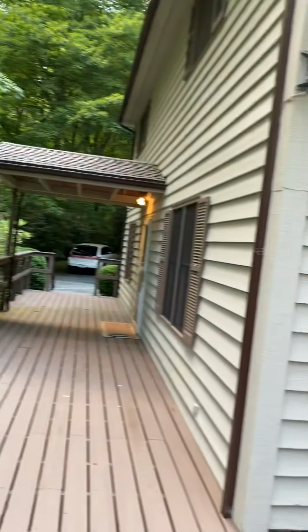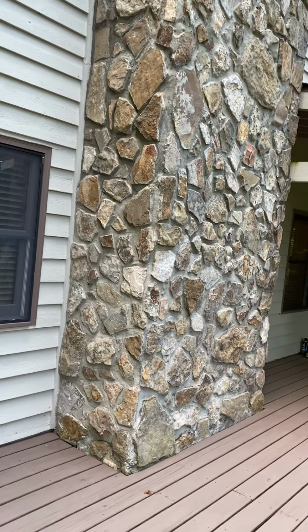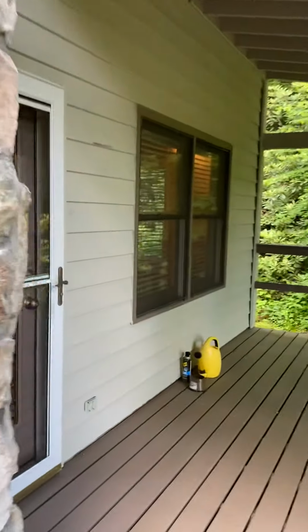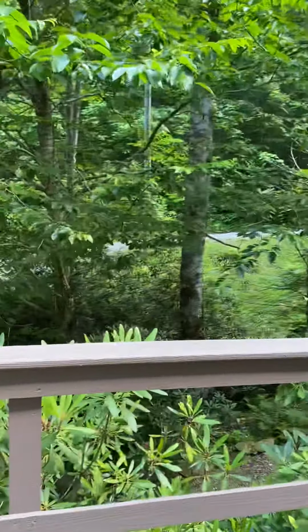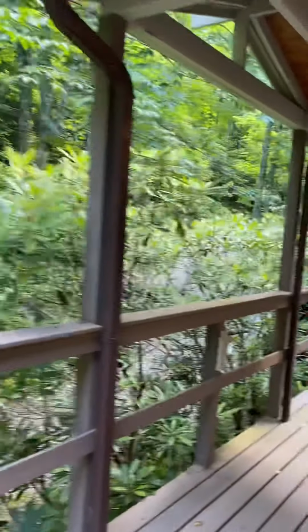Okay, this is the exterior of a beautiful stone fireplace that we'll see when we get inside the house. I'm going to walk through the side door. Hopefully I opened it. Oh, okay, let's go back through the front. Look at that nice view. Okay, here we go.